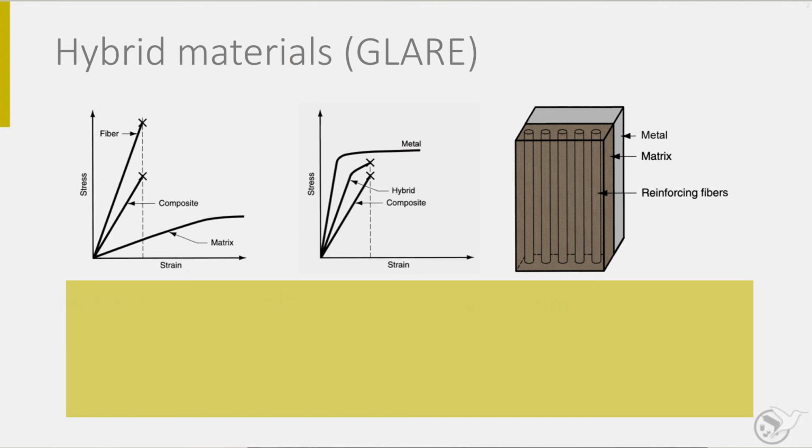The last slide shows a hybrid material, a combination between metal sheets and a fiber-reinforced polymer. In this case, the polymer matrix is also the adhesive to bond the separate layers. The Glare material has been developed at the aerospace faculty of the TU Delft as a dedicated fatigue-resistant material. Its properties, represented in a stress-strain curve, are a mix of the properties of the ingredients.